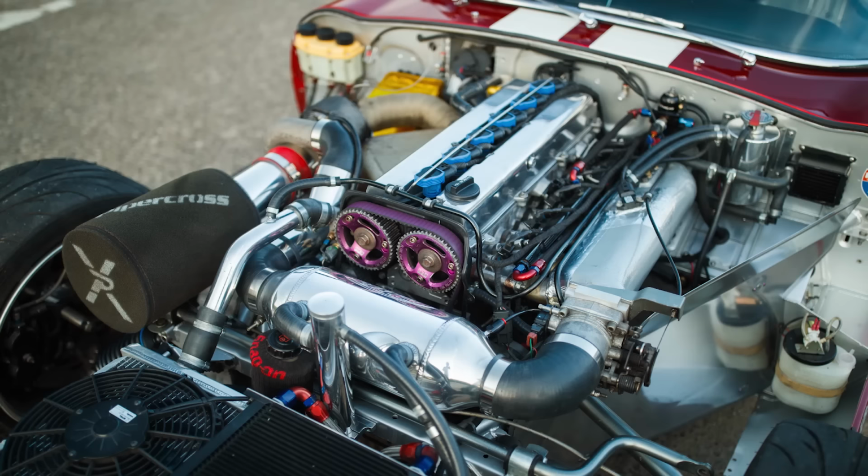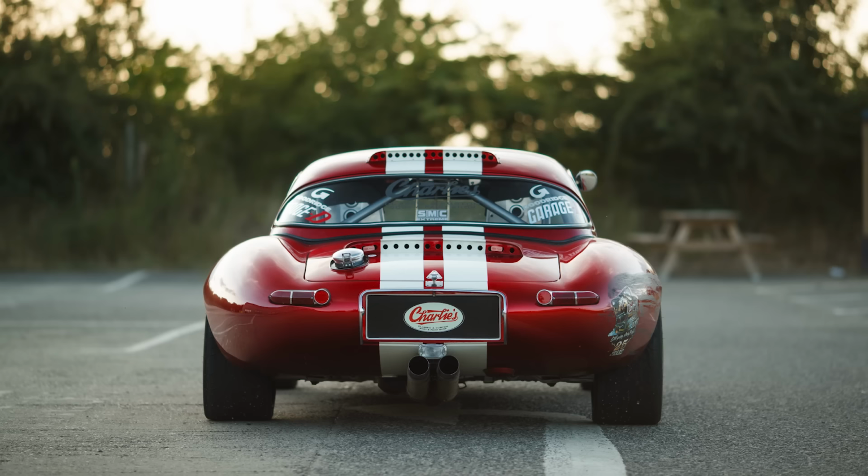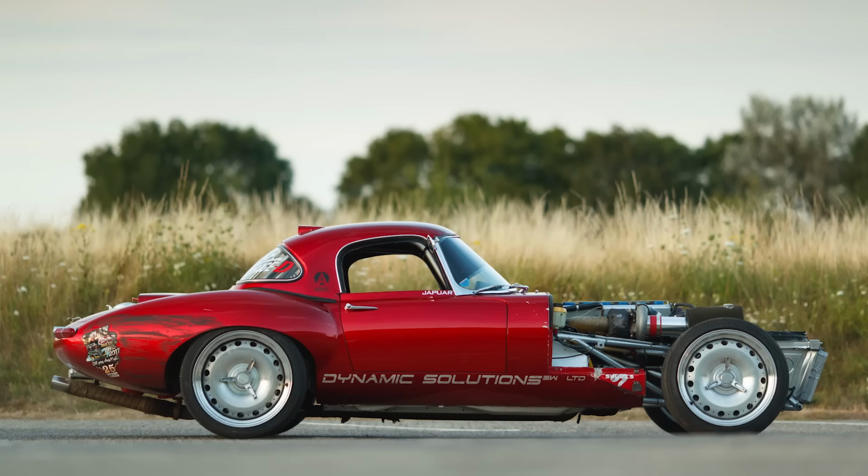This thing is crazy. First of all, introduce yourself. What's your name? I'm Charlie Seward. What is this? This is my shop, body and paint shop, Charlie's Classic and Custom. And tell me about this car. So the E-Type, what started as a simple project quickly got out of control.